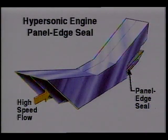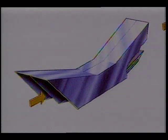To operate at speeds up to 25 times the speed of a bullet, the NASP engine must meter the combustion flow going through the engine duct. Much like your car's fuel valves, the articulating nozzle panels in the NASP engine will tailor the flow for maximum performance.